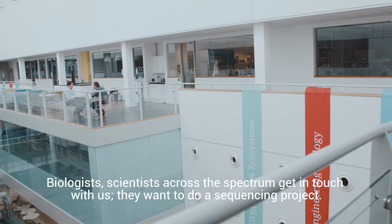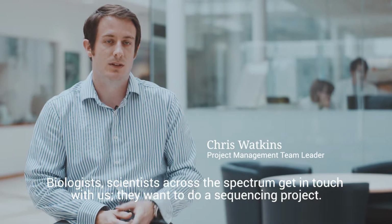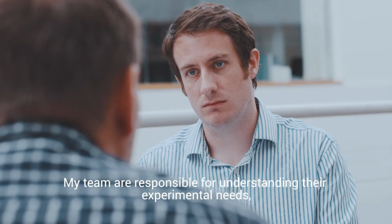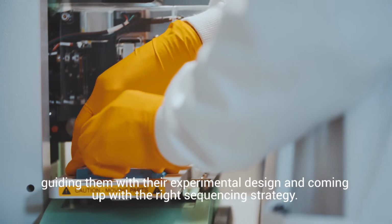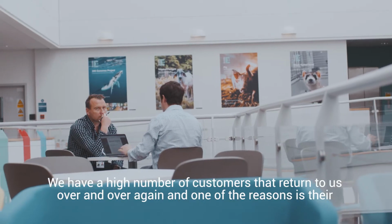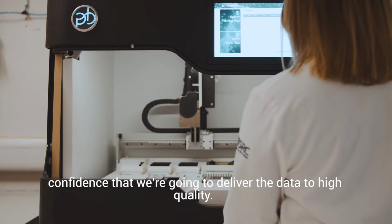Biologists, scientists across the spectrum get in touch with us. They want to do a sequencing project. So my team are responsible for understanding their experimental needs, guiding them with their experimental design, and coming up with the right sequencing strategy. We have a high number of customers that return to us over and over again, and one of the reasons is their confidence that we're going to deliver the data to high quality.